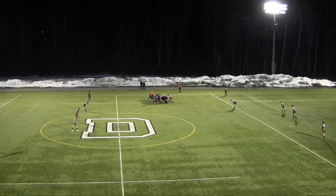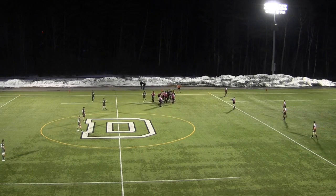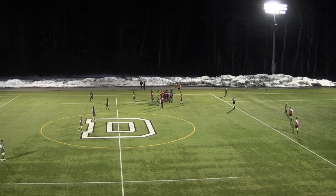Good push by the green scrum. Trying to wheel it, and comes out. It's called wheel. So for the third time today.